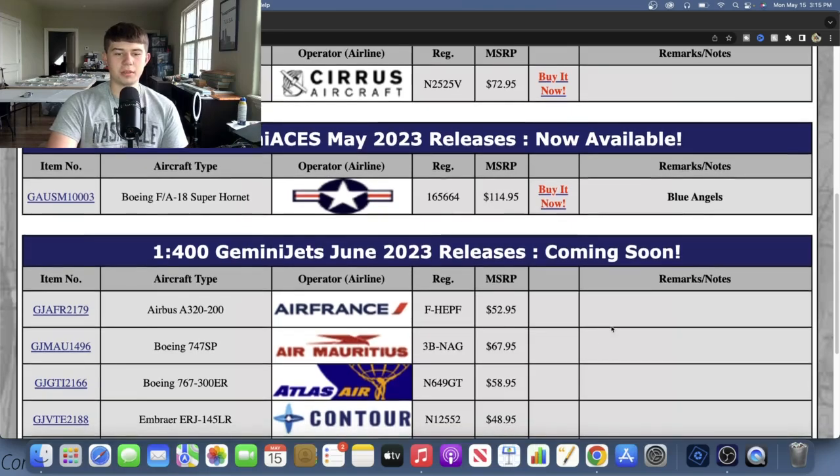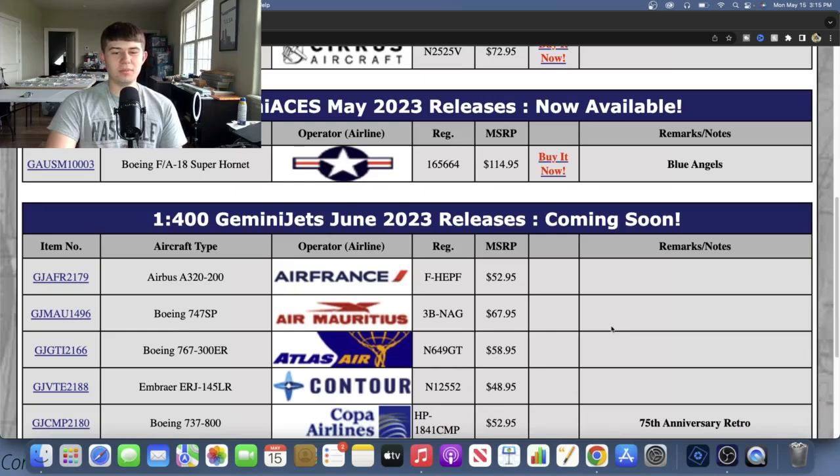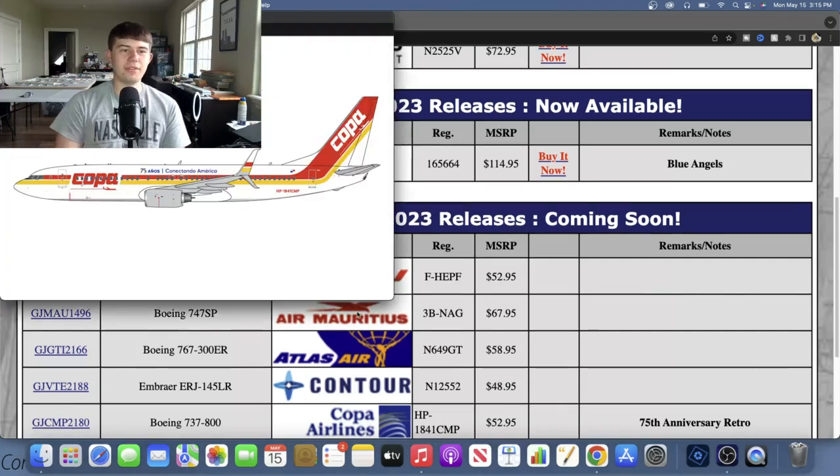Really great job. Now we're getting Copa Airlines Boeing 737-800 November Hotel Papa 1841 Charlie Mike Papa in the 75th anniversary retro livery. So going after that competition right there, absolutely love to see that. Really cool livery right here with the 75th anniversary. A very unique scheme that Copa used to rock, and it's very cool to see that they now have it on one of their 737-800s with scimitar winglets.